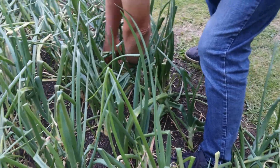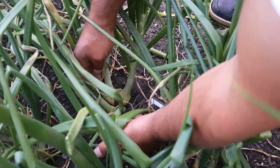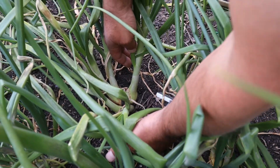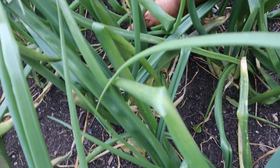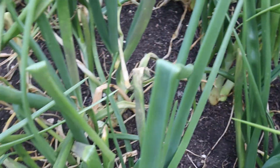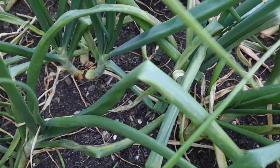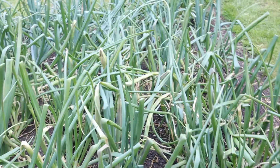It's a good example here. They really are starting to bulb up. There's 1, 2, 3, there's 5 in that one. And from where they were when we did the thinning about a month or so ago to get some spring onions, they really are starting to get quite large.